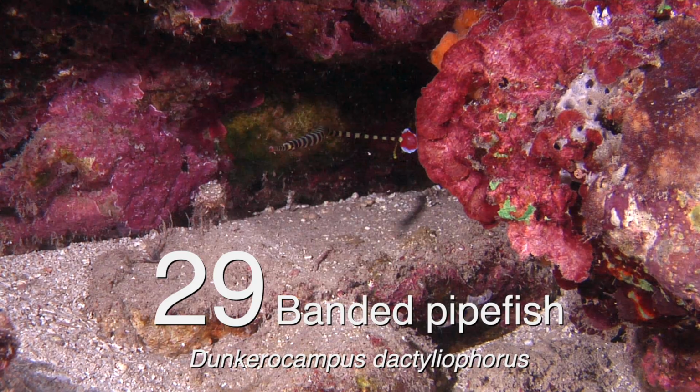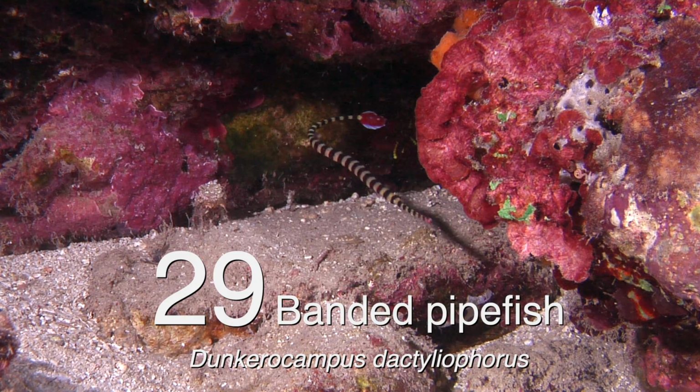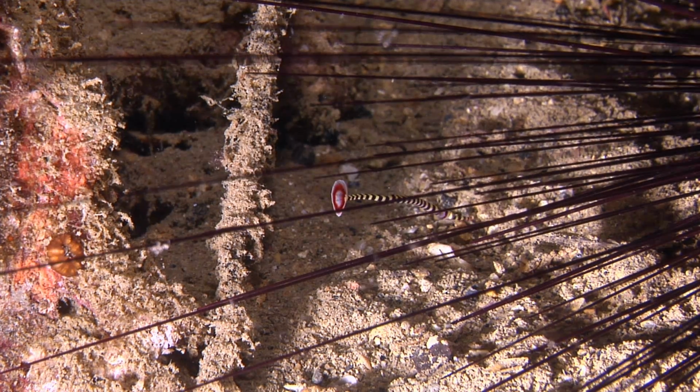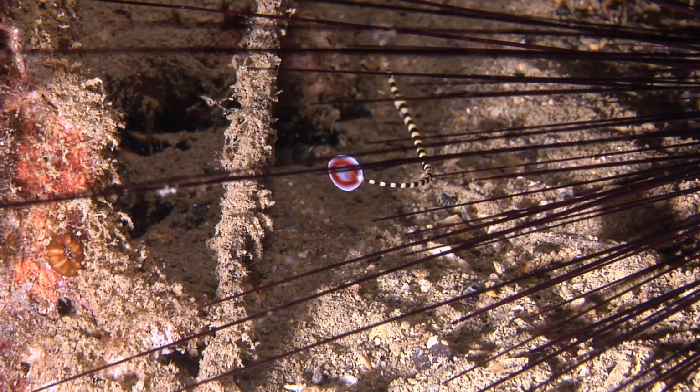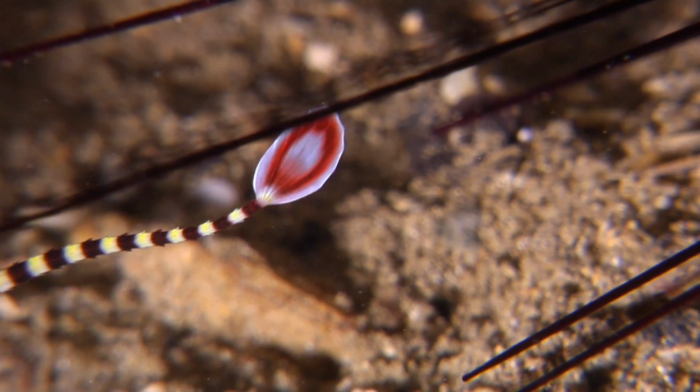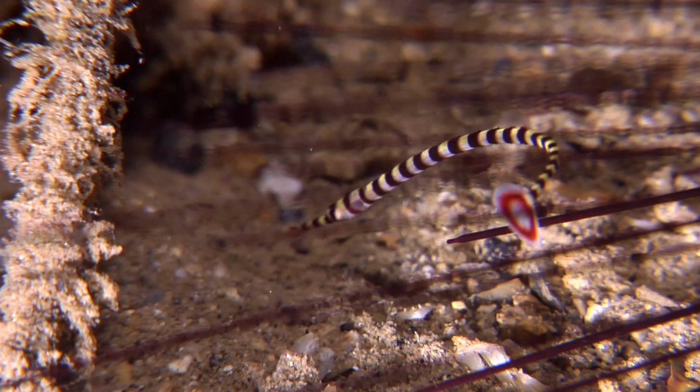Number 29 is the banded pipefish Dunkeracanthus dactyliophorus, which is common in dark places like caverns and overhangs. They hover or free swim unlike their cousins, which usually crawl on the bottom, and they often hang out with urchins for extra safety.